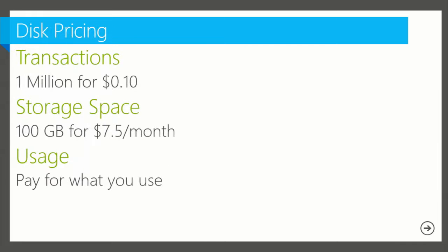Cost of the disks: you pay both on transactions, so I/O, a million I/O for about 10 cents. Storage, this is based on the current numbers, but looking at if you're doing 100 gigs of storage, it's about $7.50 a month. The way that we structure our storage is the price decreases as you use more of it. So the first gigabyte's a price, then it's down to the next 50 gigabytes, and so it reduces as you go and you use more storage. And the usage is you pay for what you use.